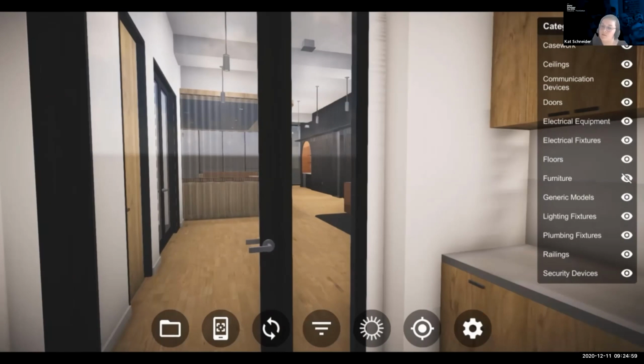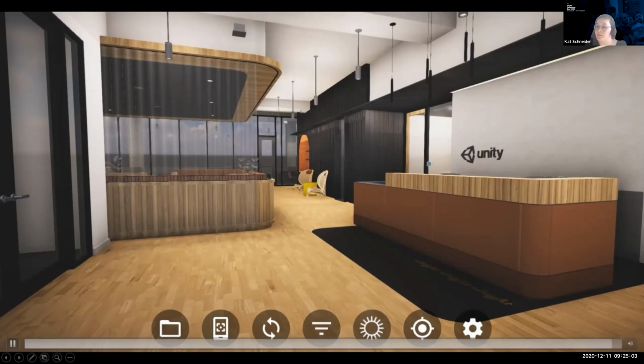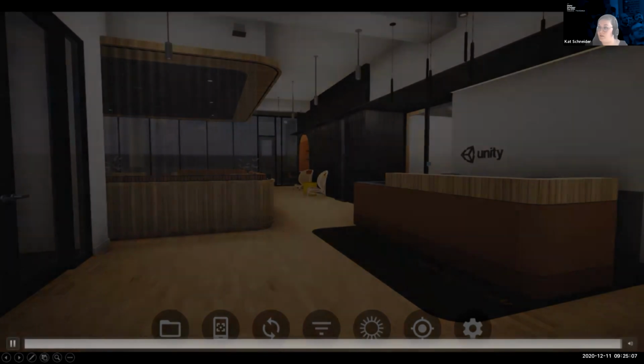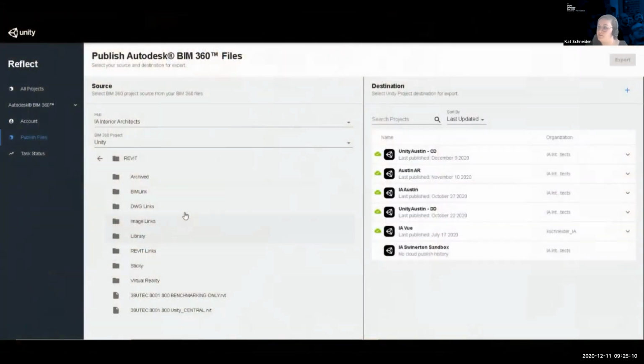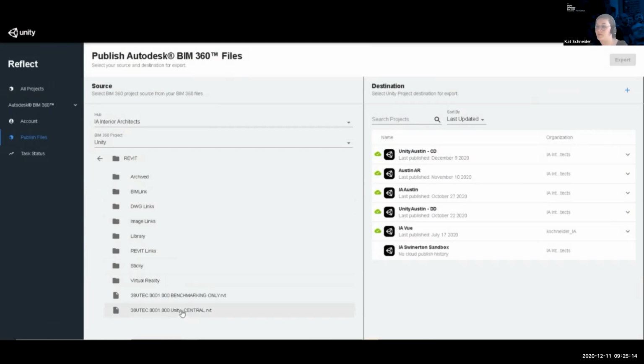Definitely. Yeah, it's given us the ability to, as you're seeing here, just walk around the entire floor plate and also allow people to look at the areas that they're most invested in, whether it be folks on the AV side or really any project stakeholder.